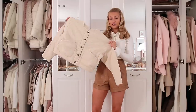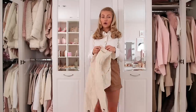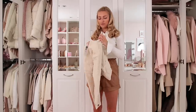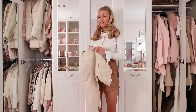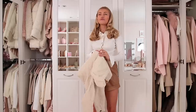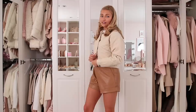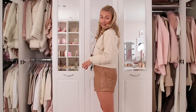And then I also picked out this little cream quilted jacket from Topshop that I'm thinking I will try on with this outfit. So as I've said lots of times this week, but in case you've missed it, I feel like quilting is a big trend this season. So far, sadly, I haven't found anything quilted that I like, even though I'm really, really into the trend. This could be it. This could be it. That is really actually very cute.